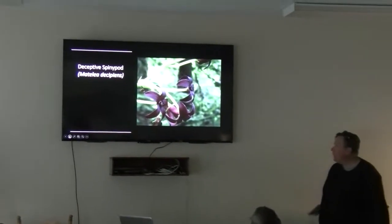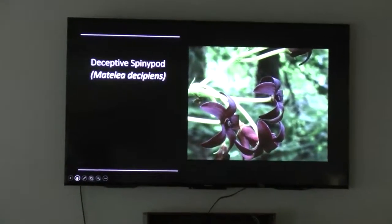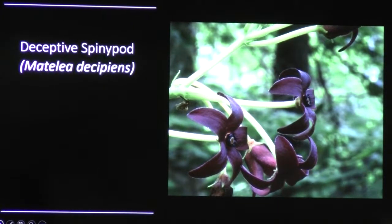Deceptive spiny pod, Matelea decipiens. Related to milkweeds, if you were to break this, you would see latex, sappy, white sap. It's a vine. And there's a commoner vine called Matelea carolinensis that looks very much like this vegetatively, but the flowers are different. These flowers are kind of bent back or reflexed. And this is another one that likes rich soils that are higher in sort of magnesium and calcium and that sort of thing. So you will never find this plant in a beat up, lousy area, like a railway embankment, for example. It would not like that.